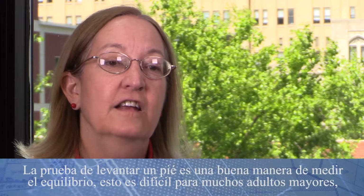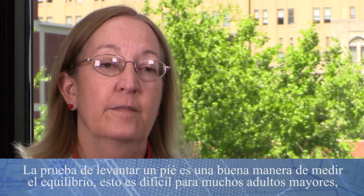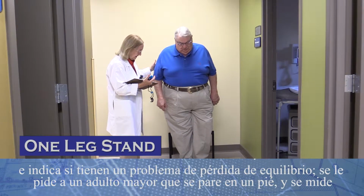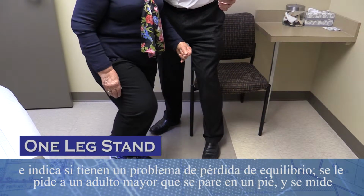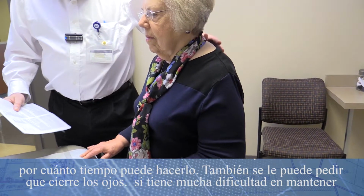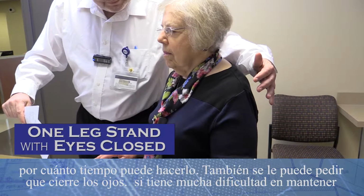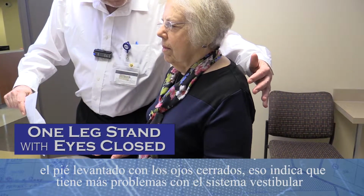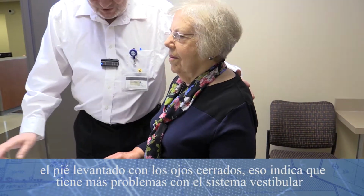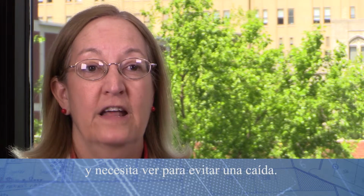The one-leg stand is really a very good test of balance. It's difficult for many older adults, but it will tell you if they have a balance deficit. So having an older person stand on one leg, see how long they can do that. You can also have the older person close their eyes, and if they have more difficulty maintaining a one-leg stand, that tells you they have more issues with their vestibular system and they need their vision to help them in terms of preventing a fall.